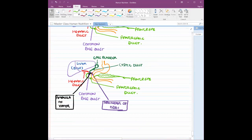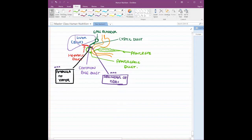Okay, but now let's try to move a little ahead. And guys, keep these two things in mind. You will always find questions in your NEET, no matter what: ampulla of water and sphincter of Oddi. You will always come across this thing. But now let's try to move ahead and see how the structure of your liver is.